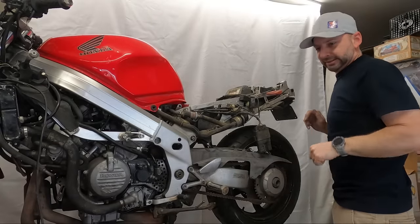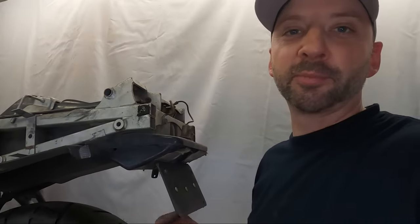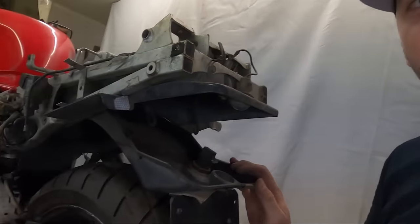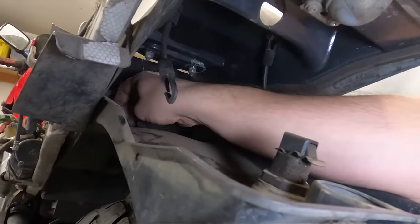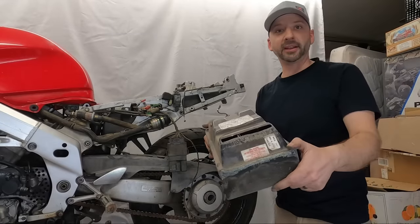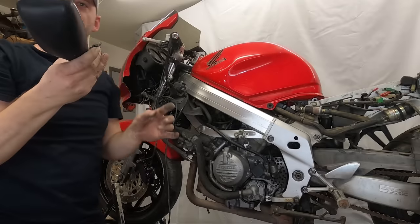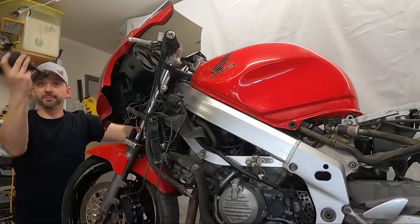Oh, don't throw light bulbs. I don't know if you've ever seen one of these tail lockers before, but they were a cool little accessory back in the day for some sport bikes. And then unlatch it and you have a cool little storage. Oh, free tools. I'd sell that on eBay. Maybe we're holding the fairing on. The other mirror.